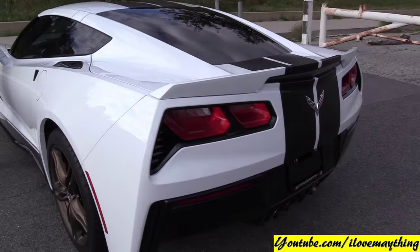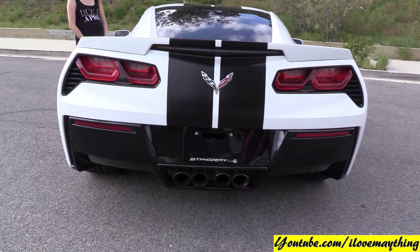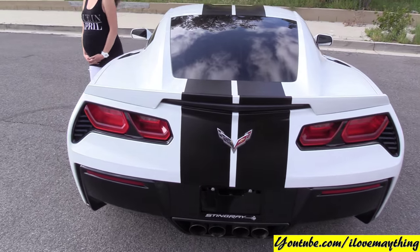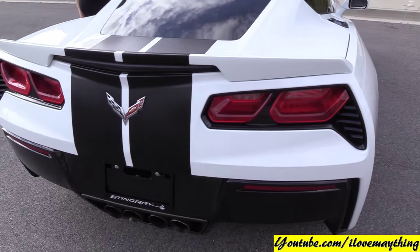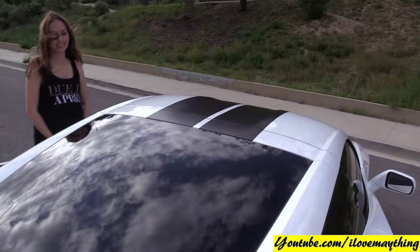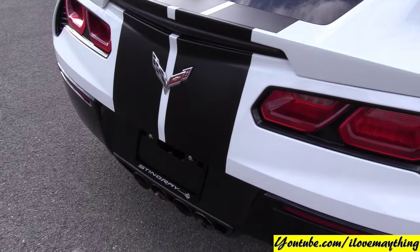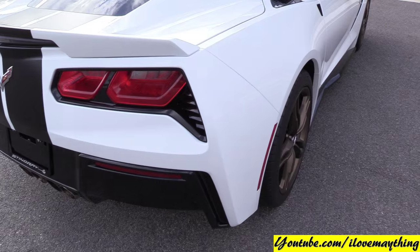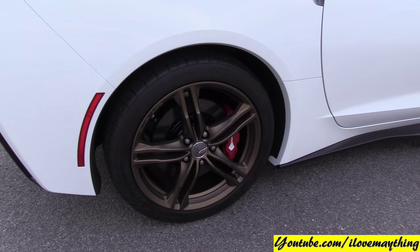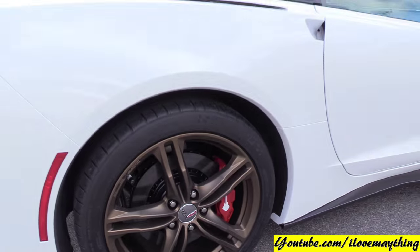Okay, the back of the car. Oh yeah, Stingray. Corvette Stingray. I love the racing stripes, Mommy. Nice racing stripes. Love it. Woohoo! Lovely.